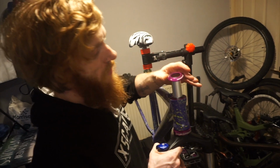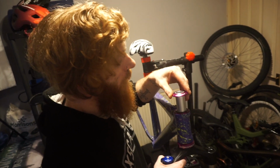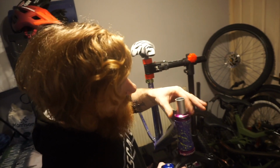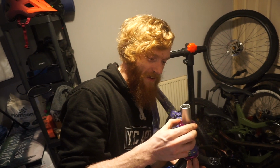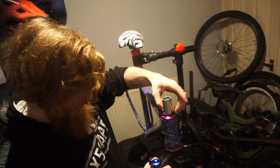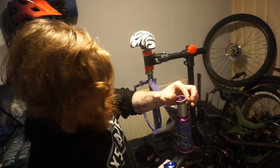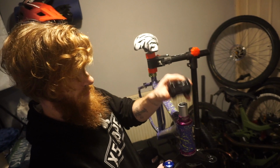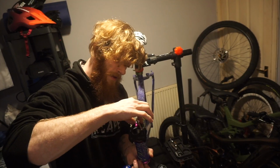And then we'll put this little Nukeproof top cap on. Come on. Look your way in. There we go. Make sure that Nukeproof badge lines up at the front there. Go ahead and put the spacers on. Then pop this on. Just tighten it up a bit.